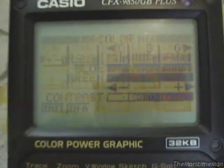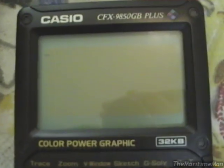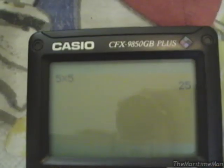So we'll go back to the menu here by pressing the menu button, and we'll just go through the modes. The first mode is run, so we'll press 1. And you're put into the run mode where you can just do calculations. So I'll do 5 times 5 here, and 25. Simple enough. And you can also enter program code on here and it'll run it.